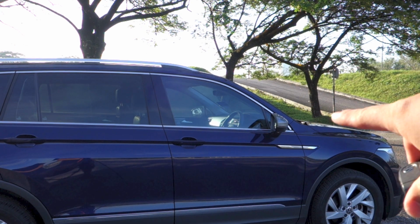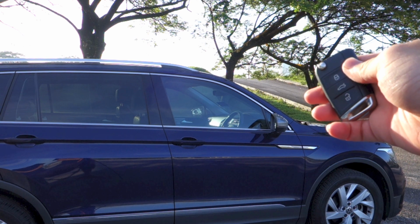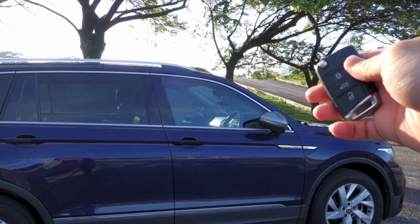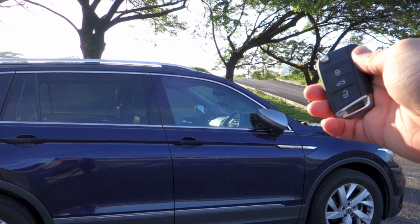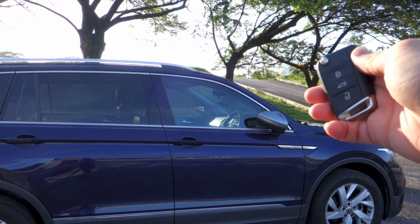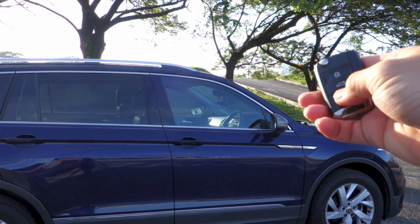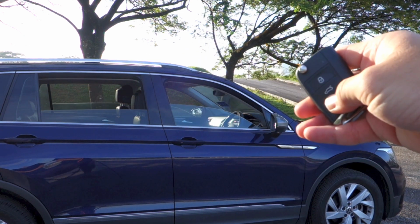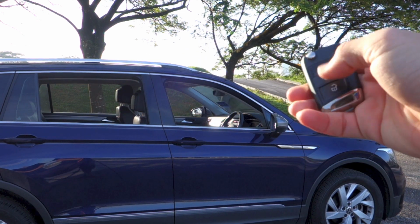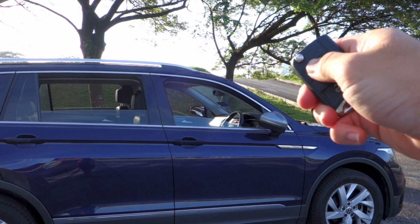As you can see, the side mirrors are currently folded out. Upon locking the car, they automatically fold in. And upon unlocking, they automatically fold out again. If you press and hold on the unlock button, you are able to roll down all 4 windows in the car simultaneously, and to roll all of them back up together, just press and hold on the lock button.